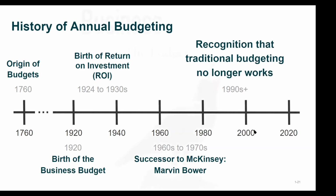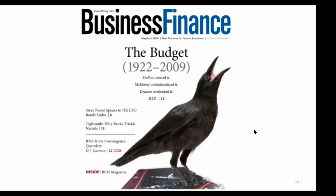So if we go to the next slide, then by 2009, their work on this beyond budgeting really started to be recognized by mainstream business. And in 2009, the Business Finance magazine published this article announcing the death of budgets. Okay, so 1922 to 2009, you know, rest in peace on the budget there. And they went into the history and the concepts that we just discussed. And they started to identify some of the areas where budgeting wasn't working, but they still didn't really narrow in on why exactly, what changed within the business world.